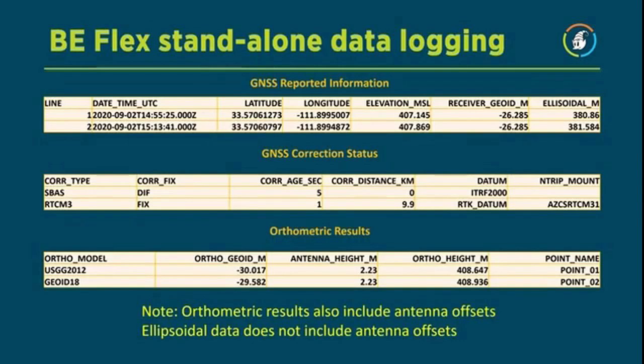So finally, let's go take a look at what we've added to the data logging. When one is doing data logging on a BAD-L Flex, we store everything into a CSV file, and I wanted to really unpack what the CSV file looks like so you could understand exactly what's getting recorded, because we've added a number of fields to include this additional information.